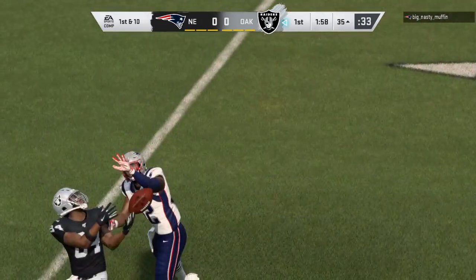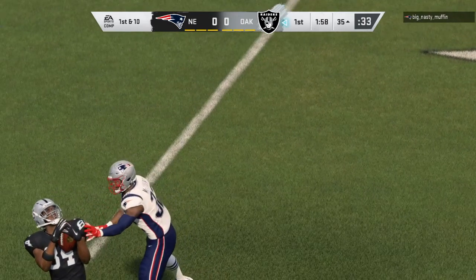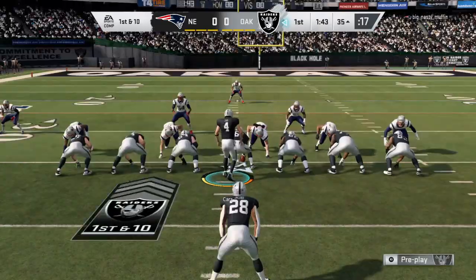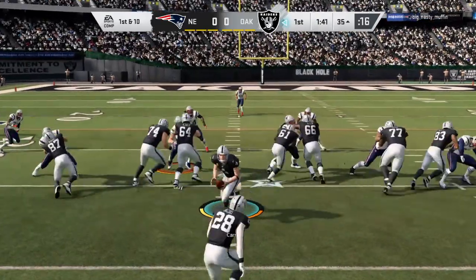Yeah, right now, you're right. They're in man-to-man, maybe need some safety help. I would say that'd be a good idea. Double-team him somehow. I'm going to have to make someone else beat me rather than let him shred my defense.